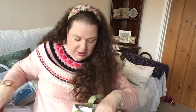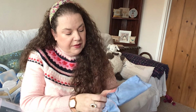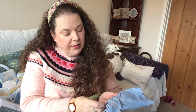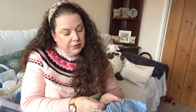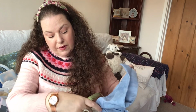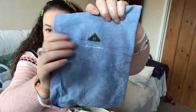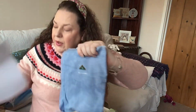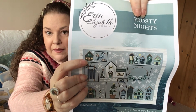And I'm stitching this with the cord for DMC on a piece of Fibre on a Whim Cobalt. Yeah, it's a lovely blue. I've only got a very small start on this, 18 count. I'll show you where I've started. So I've started up the top left corner in that little cabin there.